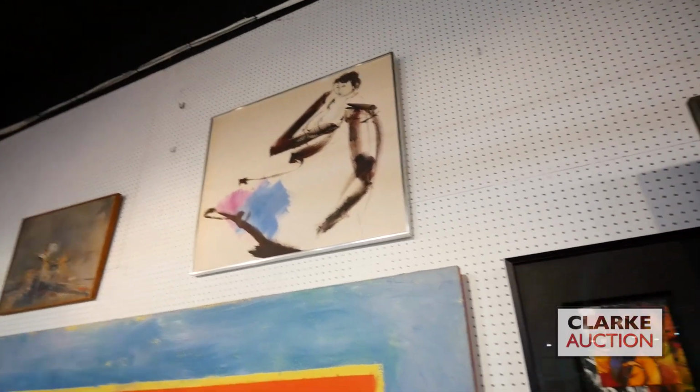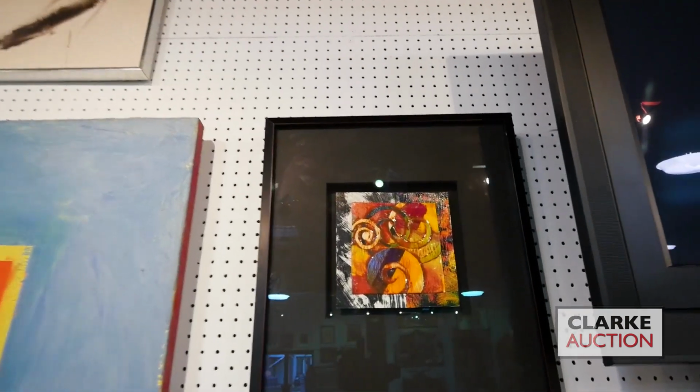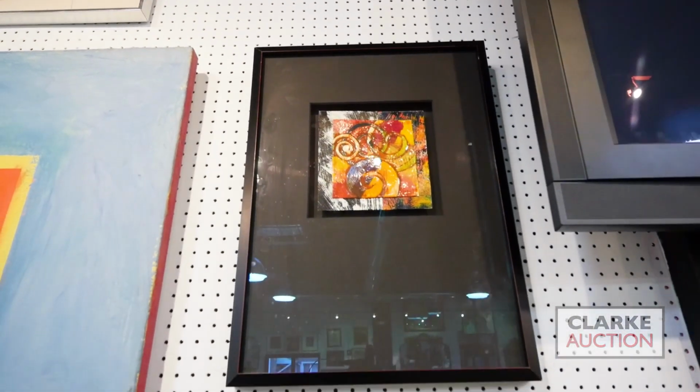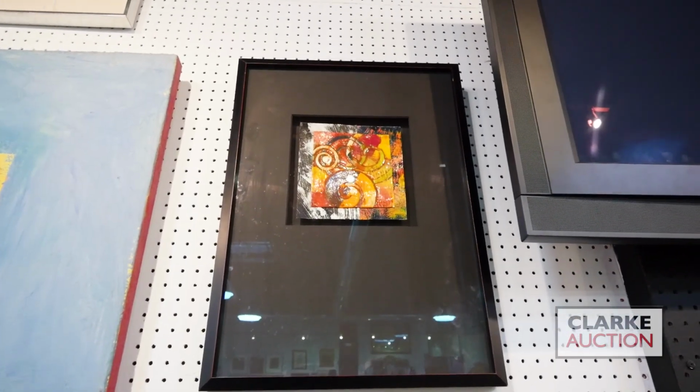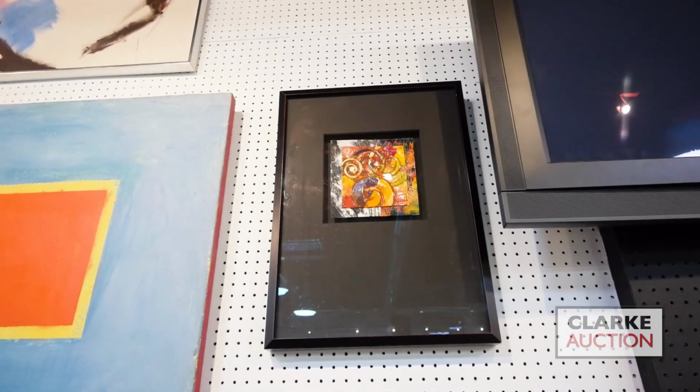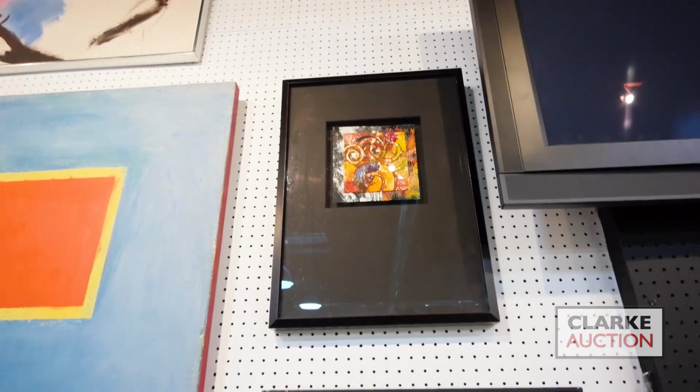To its right, we have a small mixed media on paper by the African-American abstractionist Al Loving. This work comes out of a New York collection and has a $1,000 to $1,500 estimate. It's a really nice, domestically scaled work.